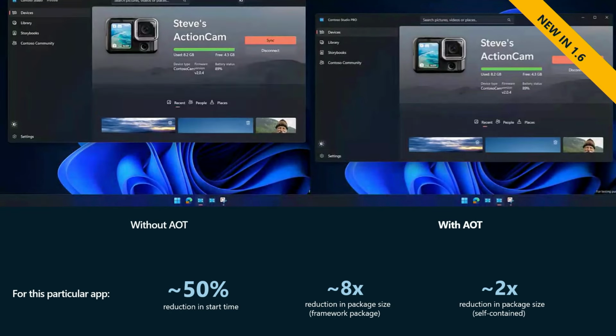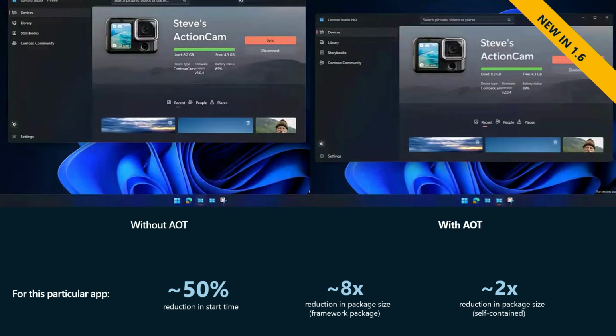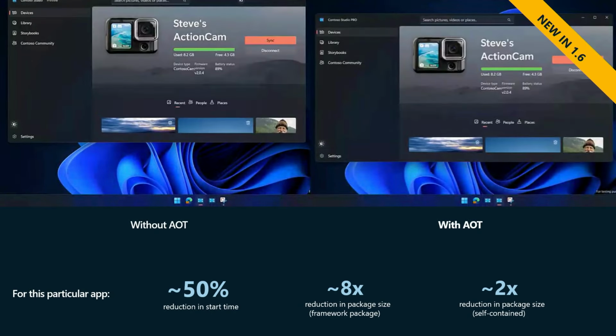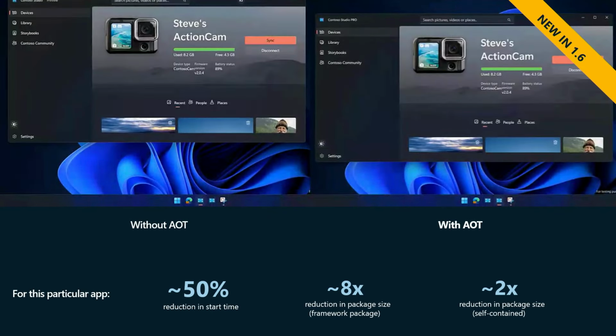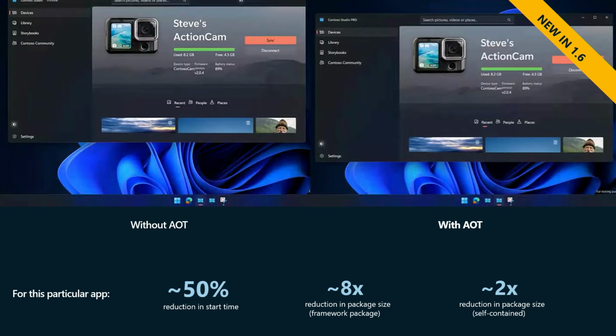So the WinApp SDK itself, the WinUI itself is all native. So none of that gets impacted by the native AOT, but the app code and .NET gets trimmed away. But if you're using self-contained, where you're packaging all of WinApp SDK as part of your app, then we still see about 2x improvement.